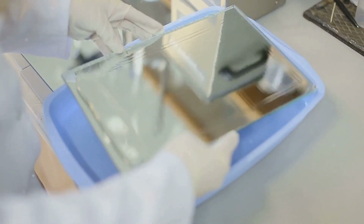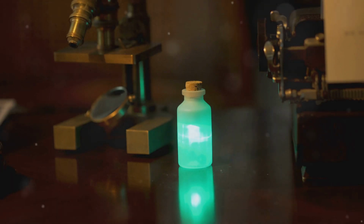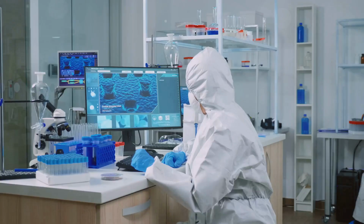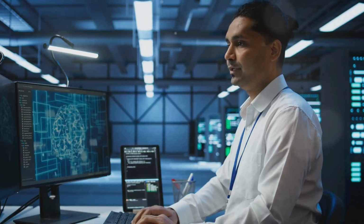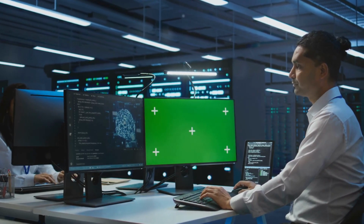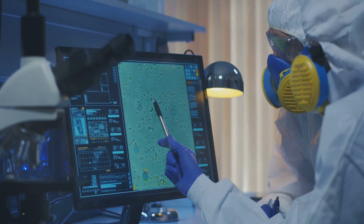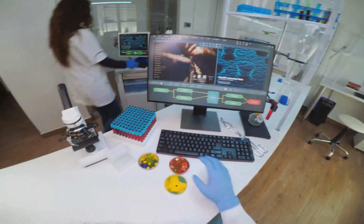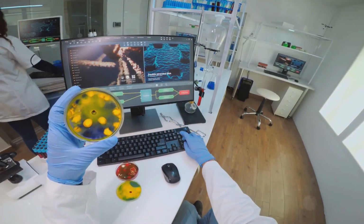Imagine searching for a new polymer with the perfect properties. You'd need it to be strong, flexible, and maybe even glow in the dark. In the past, this was like finding a needle in a haystack. But AI is changing the game. AI is like a superpowered detective. It analyzes mountains of data to find hidden patterns and relationships. This helps us connect the dots between a polymer's structure and its properties.